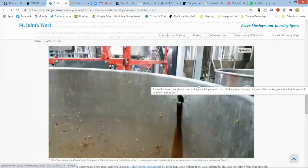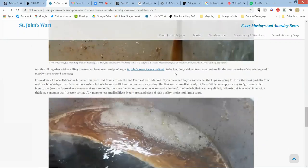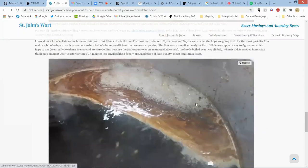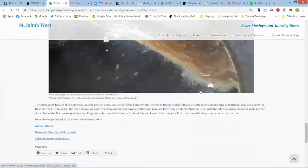It was this color. It was very dark, probably darker than you would have gotten with Munich malt by itself. We did decoct it, so you end up with this kind of protein skim. It has a lot of Maillard character, a lot of roast barley character. People seem to like it a lot.